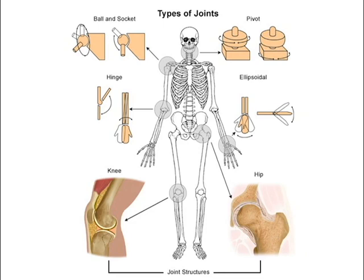So this diagram just shows some of those joints again. You can see the ball and socket joint in your arms and your hips. And we'll have a chance to look at Bony Tony and Bony Joni when we're in class, and you can see what it looks like on them. Your pivot joint, and you can imagine an owl must have a really incredible pivot joint.